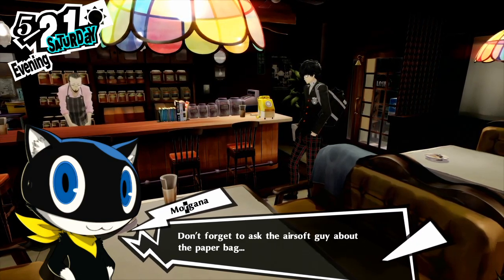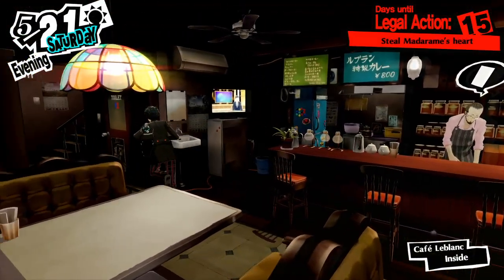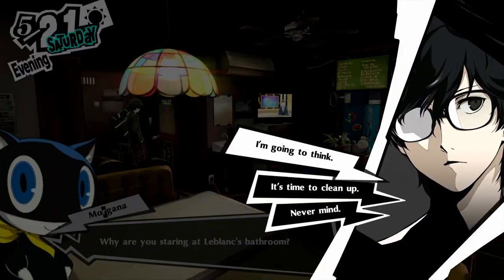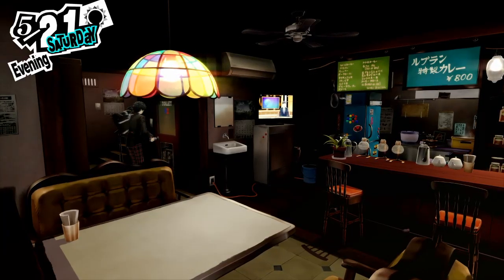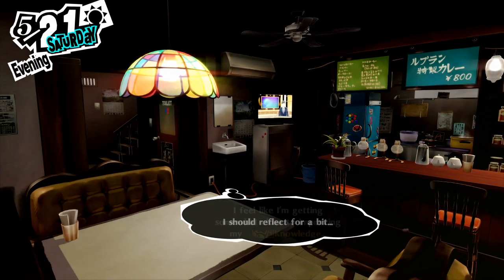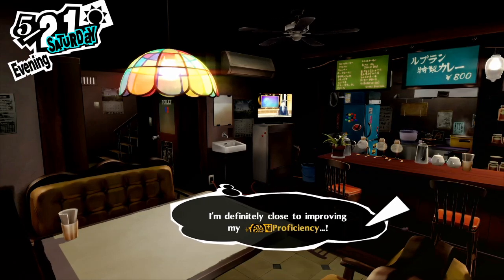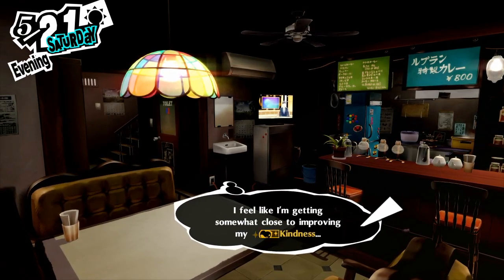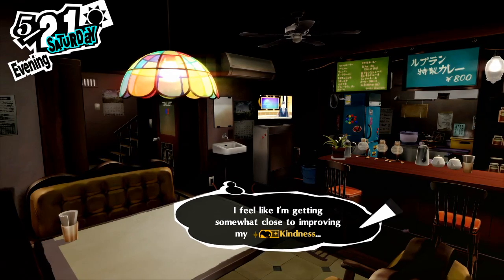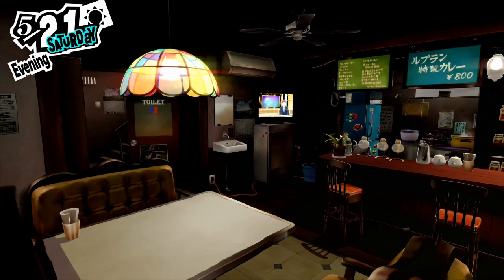Don't forget to ask the airsoft guy about the paper bag. I don't have enough confidence, or guts rather. Why do I take the cat into the bathroom with me? This is so weird. Getting somewhat close for knowledge, somewhat close for charm, definitely close to proficiency, somewhat close for guts. All right, so we're at the second step on every stat, except proficiency is like one step above that. We're getting close.